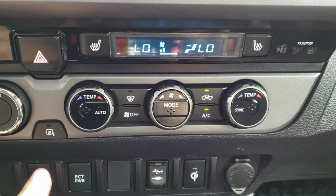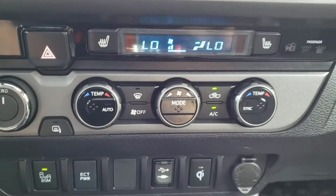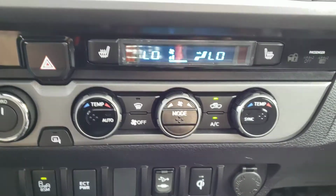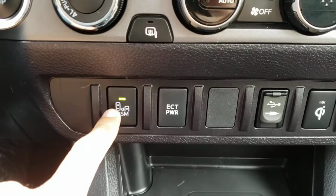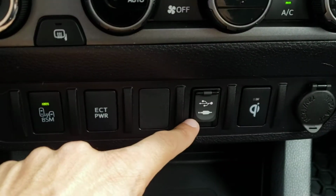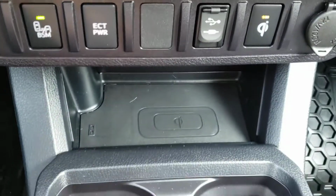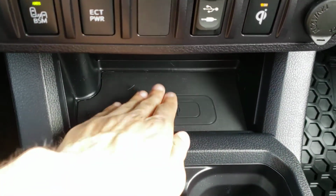For those cold winter days, you got the heated mirrors, and for those hot summer days, you've got air conditioning, both of which are very nice features to have in the Okanagan. As we continue down here, you'll find the button to toggle your blind spot monitoring. You've also got your auxiliary and USB inputs that I mentioned earlier, as well as the button to toggle your Qi wireless charging pad. That's found just below. That's a really nice feature to have.